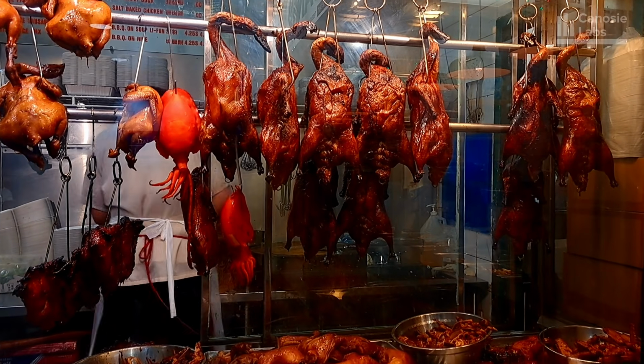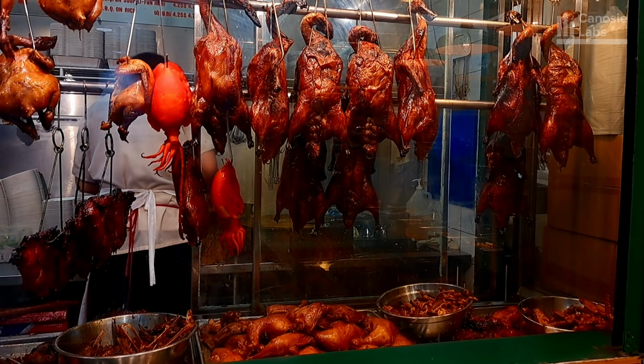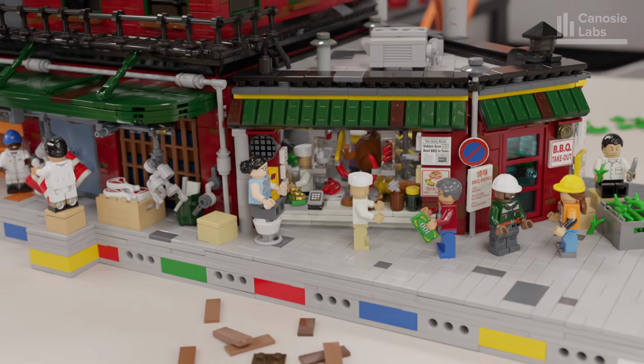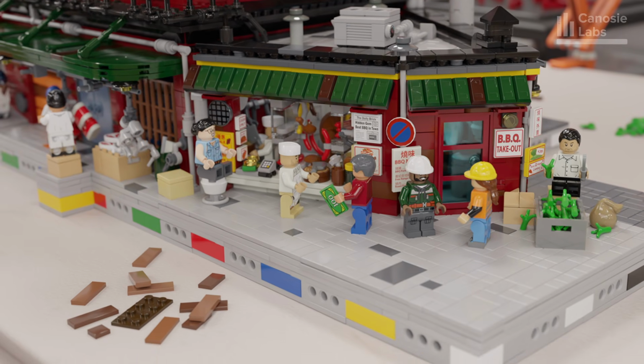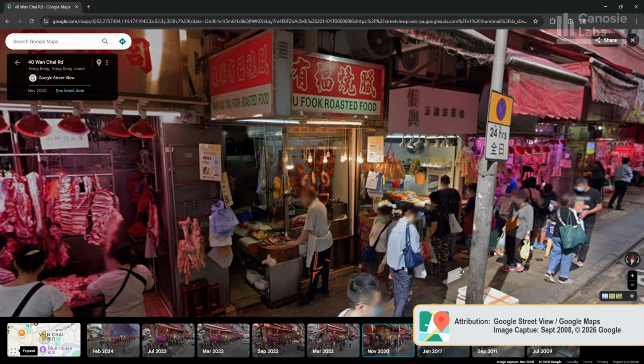I really like Chinese barbecue, especially the combo plates with roasted meats, green vegetables, and rice. So I decided to add a small Chinese roast meat stall as another place for the workers in my Lego city to grab a quick lunch. This takeout-only restaurant is based on the roast meat shops you often see in the streets of Hong Kong.